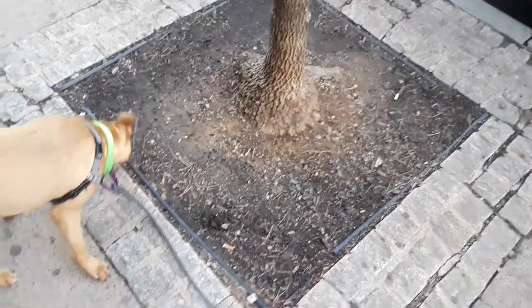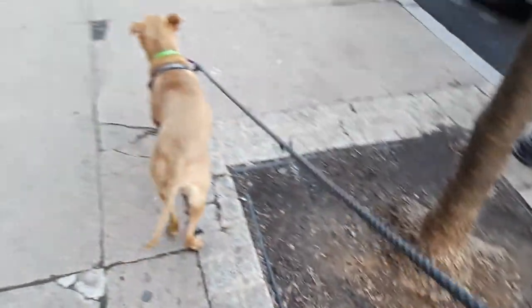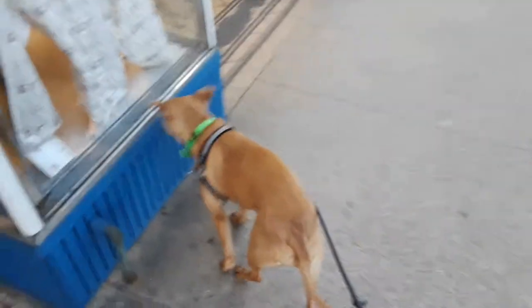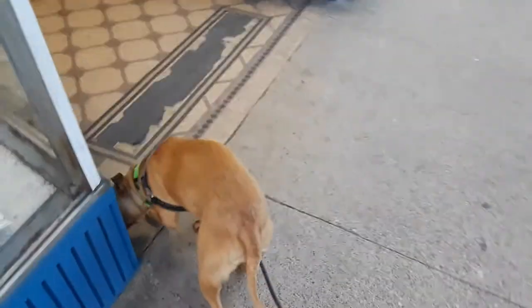This way. This way. Go potty. Is it too open? It's too open and about. Every corner is something that is apparently very interesting. Come on, this way. Let's try this again. Can we go potty?